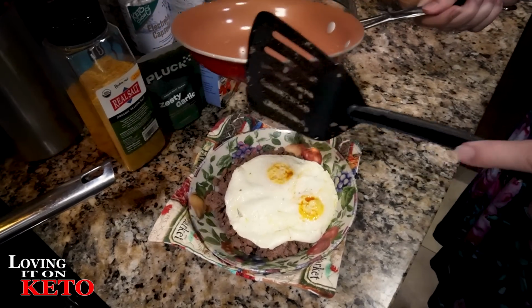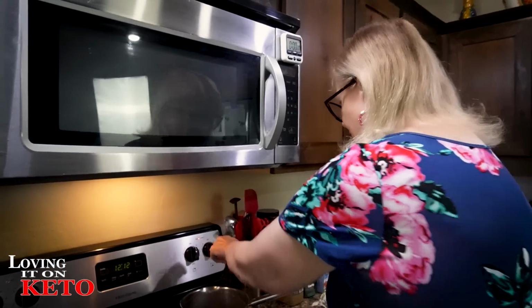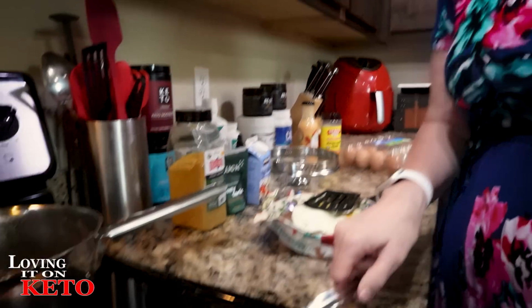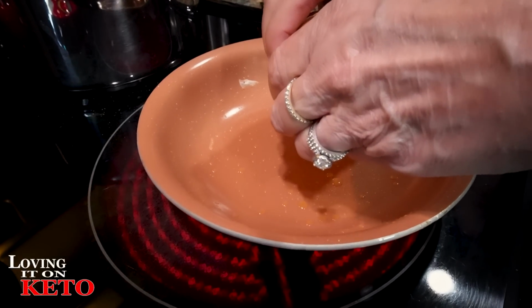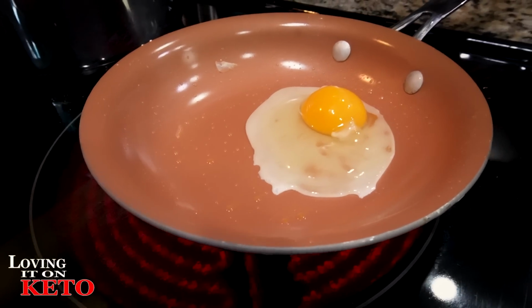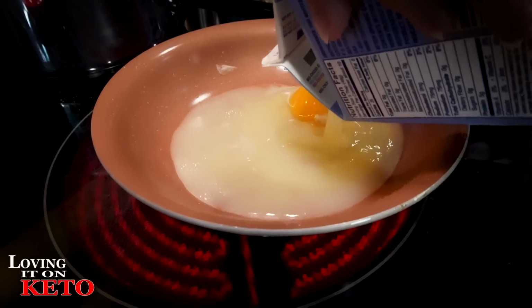Look at that. I'm just going to use the little bit of butter that's left, and I'll put it right here. With the little bit of butter that's left, I'm going to cook myself one whole egg. That's a whole egg, not a half. And what's left in this carton of egg whites, I'm just going to mix them together.